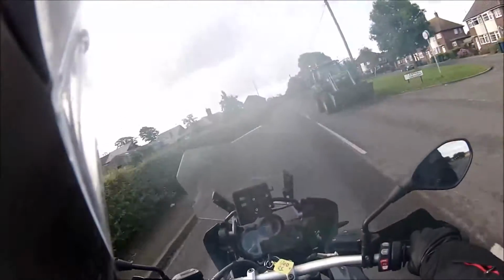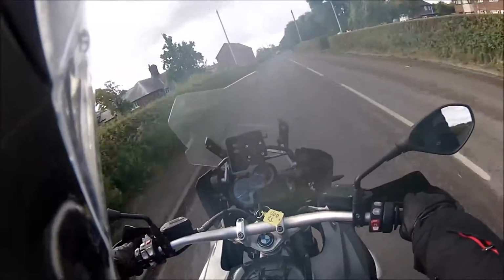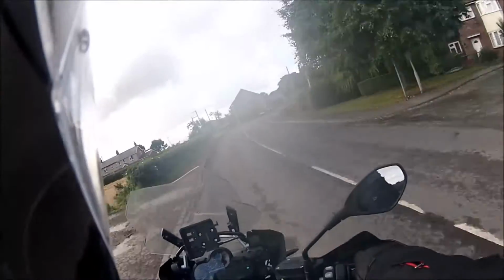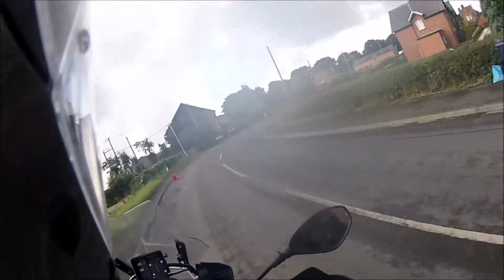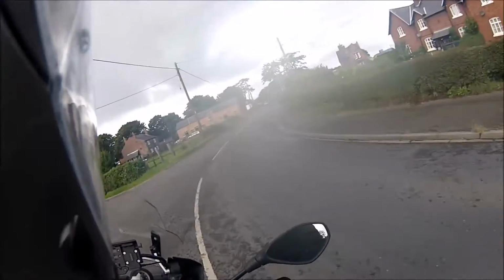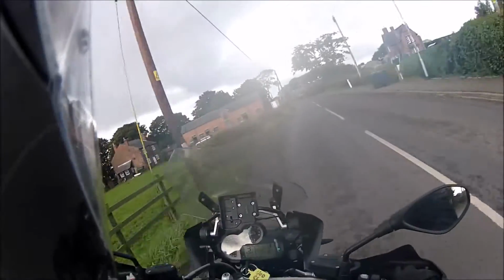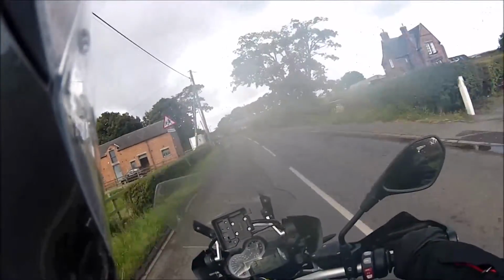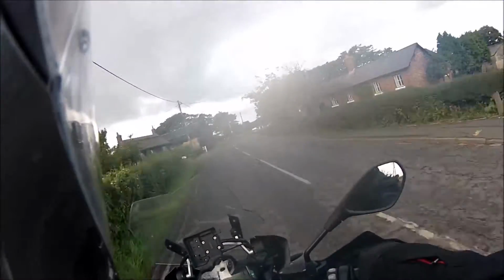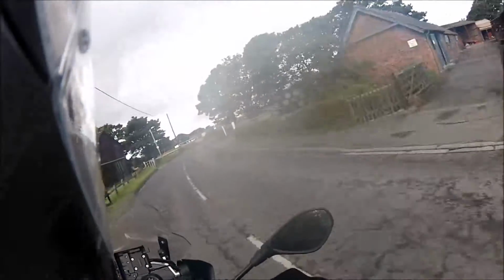It's not my cup of tea, I'll be perfectly honest with you. I'm a little bit too short to feel comfortable on a GS. I'm only 5'7½", and really you need to be about 5'9" to be comfortable on one of these. That's not to say I don't feel perfectly at home riding it, it's just a bit of a stretch to get my feet on the deck.